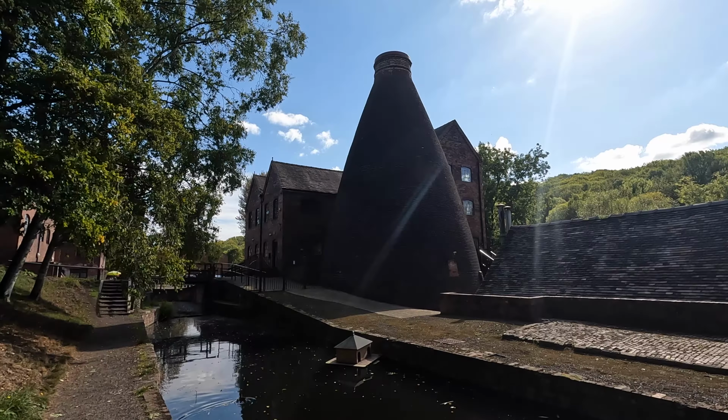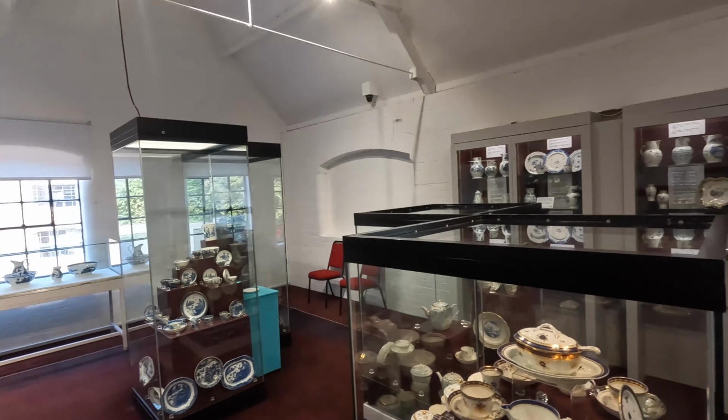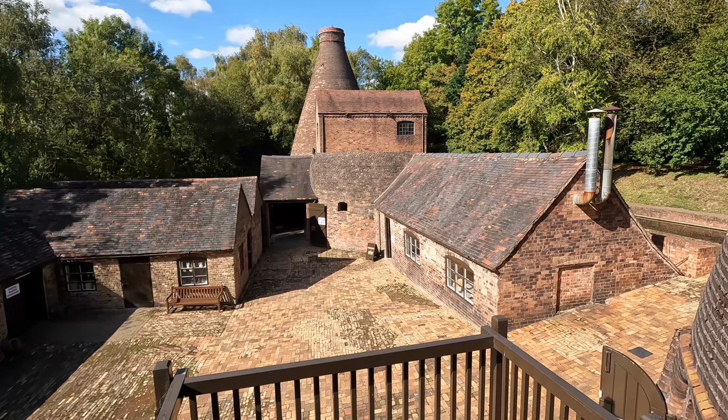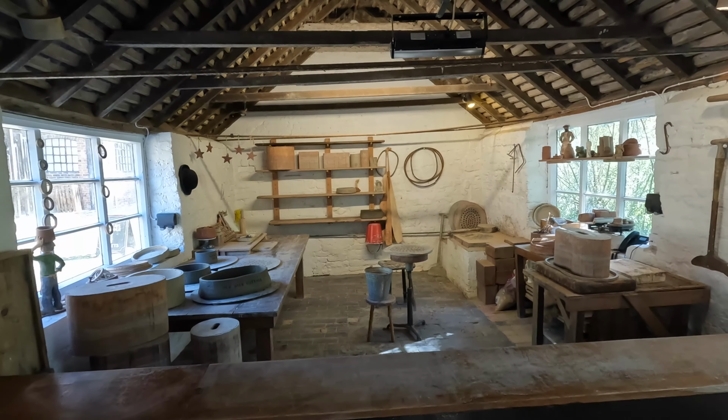So the first stop I'm heading to is called the Coalport China Museum. It's where they made beautiful ceramics. They had kilns and a pottery factory. So it looked interesting, thought I'd check it out. So in this old ceramics factory, they have little displays of how the pottery is all made. They've got a kiln and a pottery center, so very interesting.